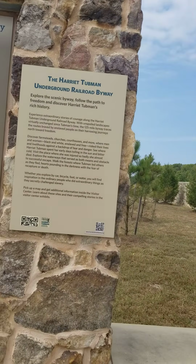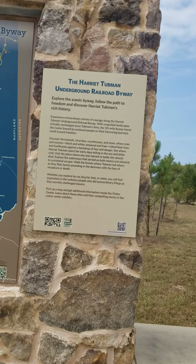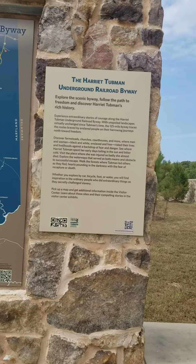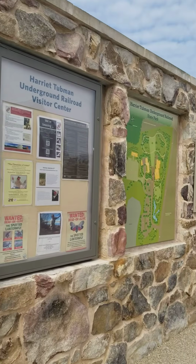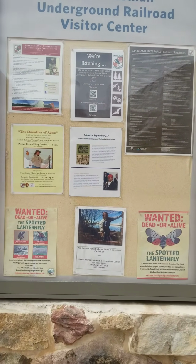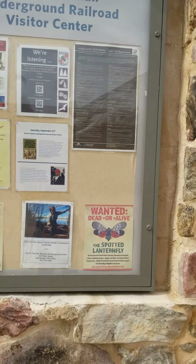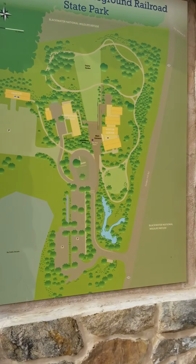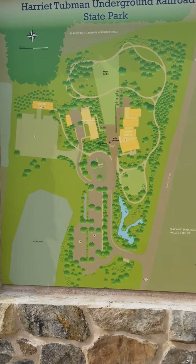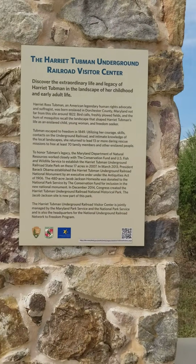Explore the scenic byway, follow the path to freedom, and discover Harriet Tubman's rich history. As you can see there. Then you've got the Harriet Tubman Railroad Visitor Center, and that's all the information about it. I'll be picking up some stuff, so if anybody's interested, or any of the kids want to do some type of informational thing, I'll have the information here.